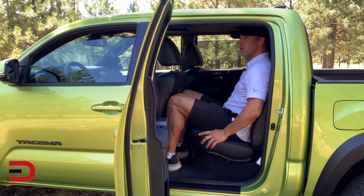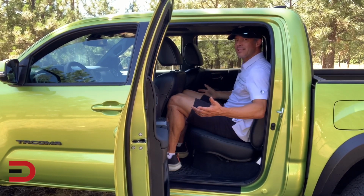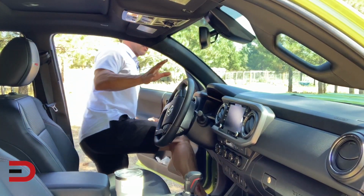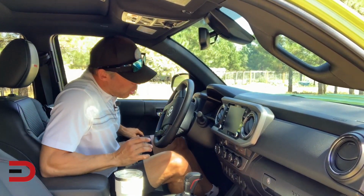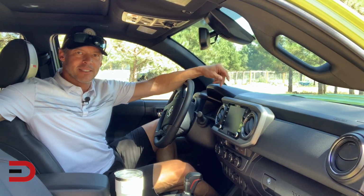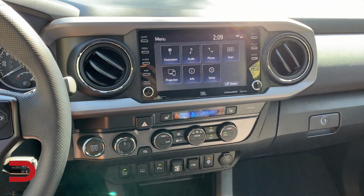If I'm a 6'2" gentleman, that's not gonna work for me. So there you go, back seat, not great. This, my friends, is the top of the line TRD Pro. Top of the line, and yet 8-inch touchscreen, 8-inch. The graphics are weak sauce.